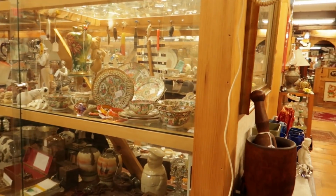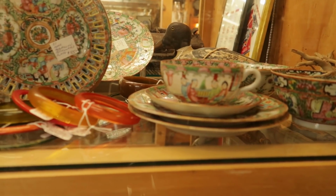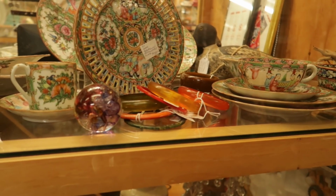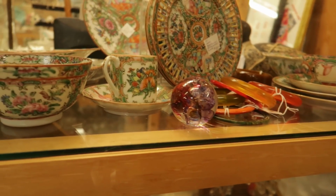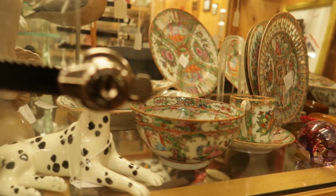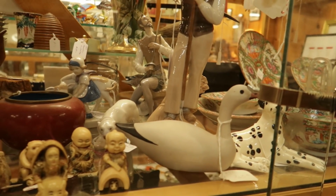Let's have a look over here. Oh yes, this is Rose Medallion, and this china is always collectible, and you can usually tell it usually has a central circle with either a peony or a bird or something in it, and then other circles of designs around it with people or such, usually with pastel colors mixed with reds and golds. And I guess you can tell the really old Rose Medallion because after, I think it was the mid-1880s, maybe the 1890s, the U.S. required a stamp made on it. So if you have Rose Medallion without a stamp, it usually makes it more desirable because it's an older piece.